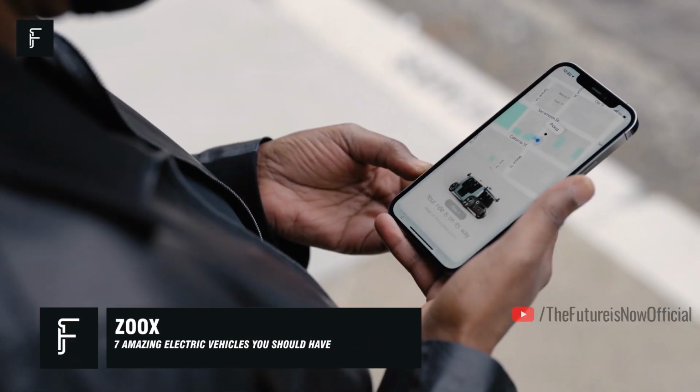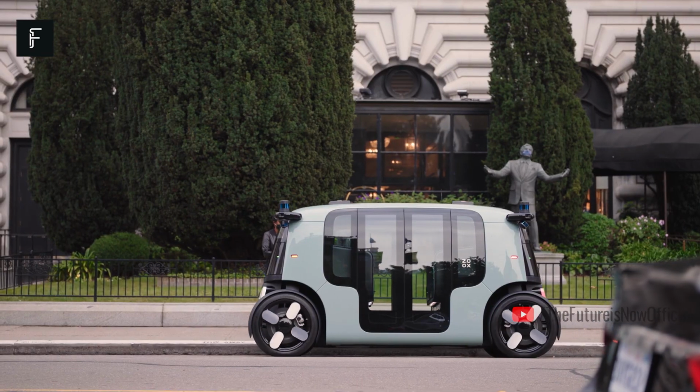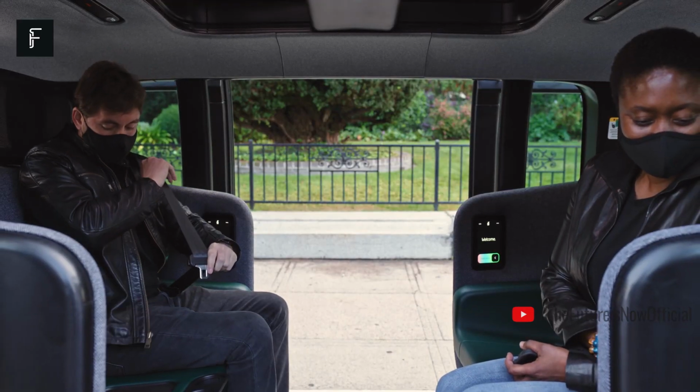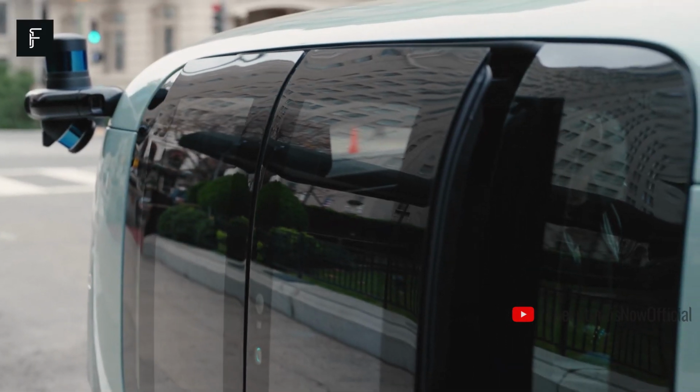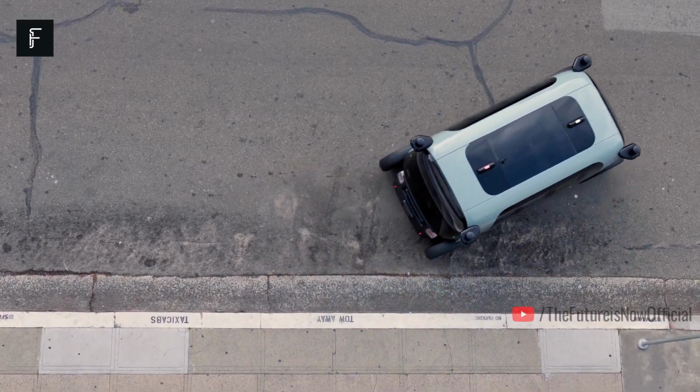Zoox. This is a brand new form of public transportation that was designed from the ground up. Zoox is creating public transport vehicles to be used in large urban areas to take up some of the slack left behind by services like Uber or any other taxi service.